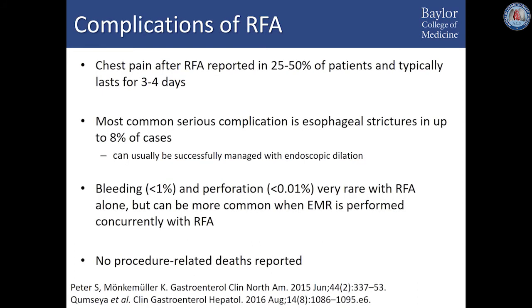There are some complications associated with RFA. Chest pain after RFA is fairly common and occurs in about 25 to 50% of patients, but is usually self-limited and typically lasts for only 3 to 4 days. The most common serious complication is esophageal stricture formation, which can occur in up to 8% of cases, but these can usually be successfully managed with endoscopic dilation. Bleeding and perforation are quite rare with RFA alone, but can be more common when EMR is performed concurrently with RFA, and there have been no procedure-related deaths reported in relation to RFA.